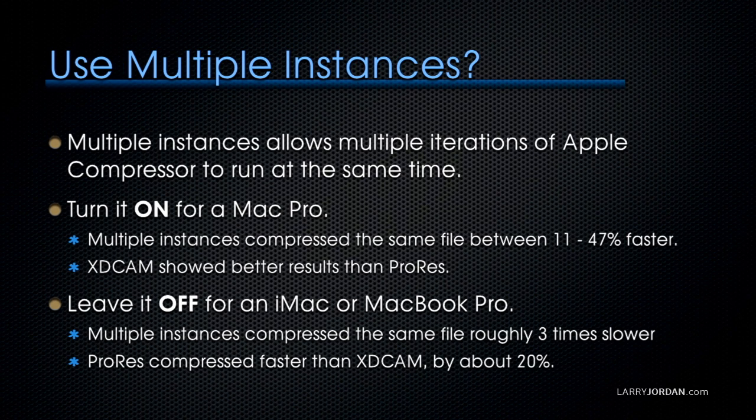Compressor has an option called multiple instances. Multiple instances allows multiple iterations of Apple Compressor to run at the same time. If you are running on a Mac Pro, turn multiple instances on. It compressed the same file between 11 and 47% faster. And when you're running multiple instances, XDCAM showed better results than ProRes.